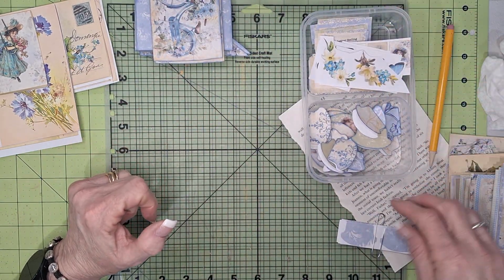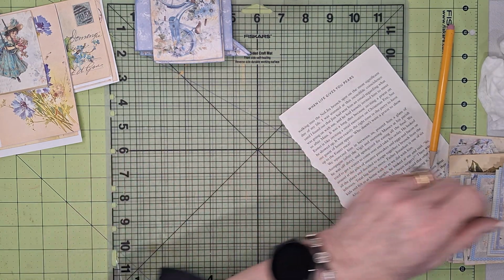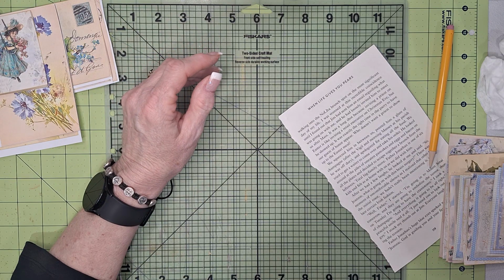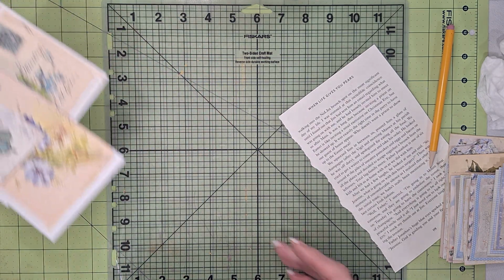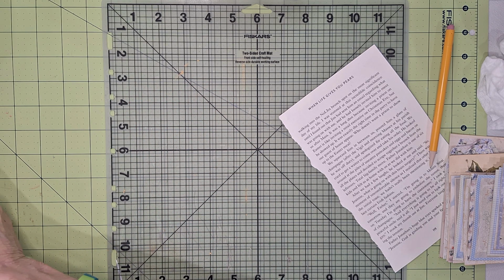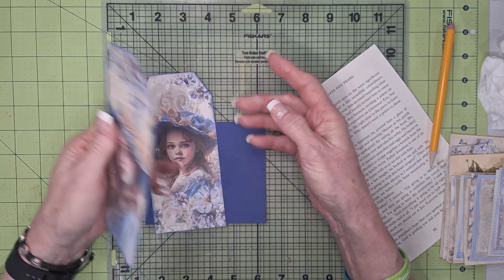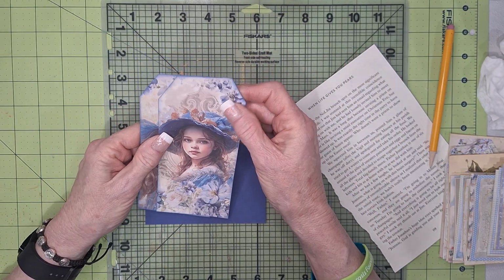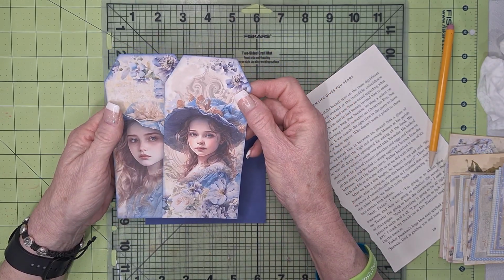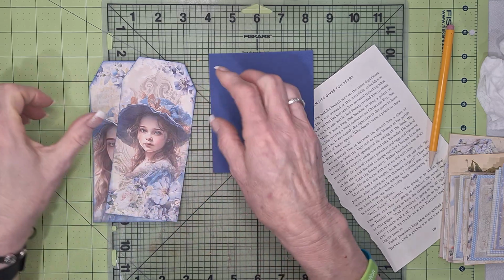But anyway, right now what we're going to do is set that aside. I'm not going to fool around with that right now. We're going to work on some tags. So I have these 2 tags. They're backed and they're inked. And I want to make a hole, put a ribbon, but I'm going to make hole savers. So I'm going to use this cardstock, and I'm going to make hole savers.